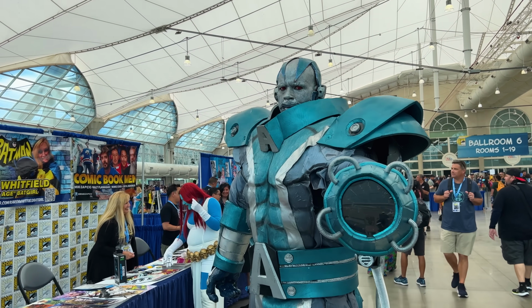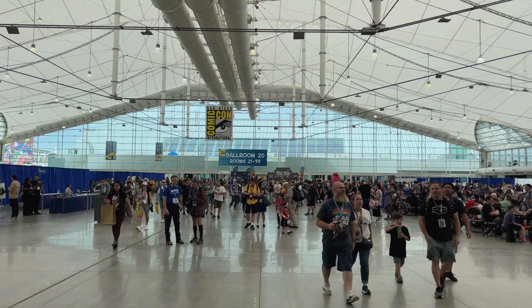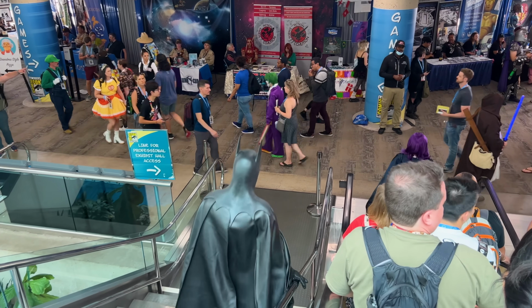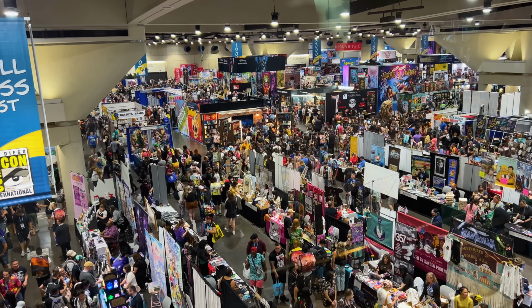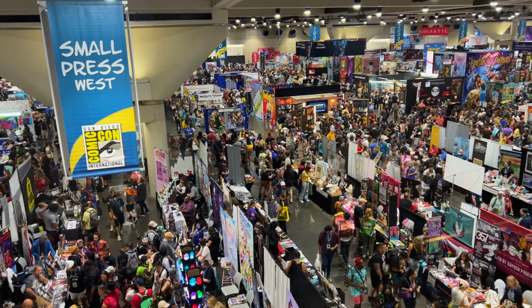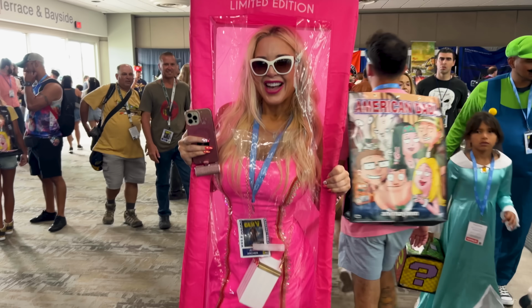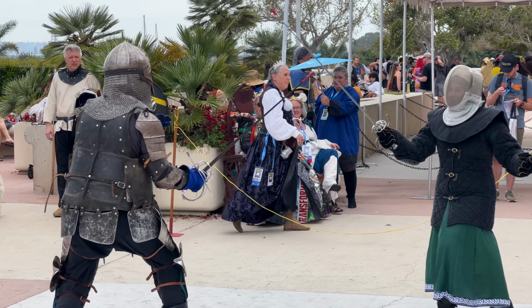Upstairs is an autograph area where you can meet your favorite authors, TV personalities, and actors. This is also where you can scan your badge to pick up your Comic-Con bag, lanyard, pin, and program. And I highly recommend picking up the program as soon as you can because it has all the times for all the most important events, panels, and exhibitions. And as useful as the Comic-Con app is, it's always nice to have a physical copy of the schedule.